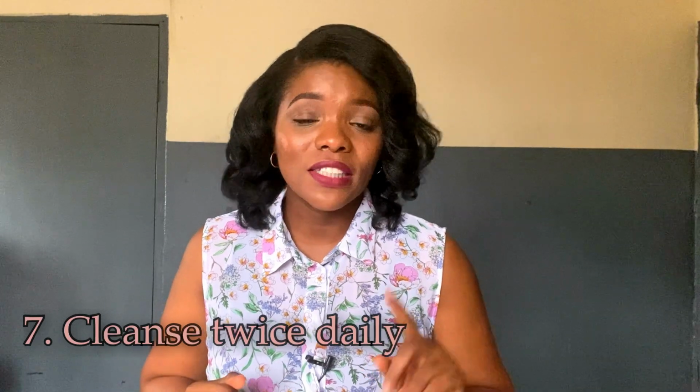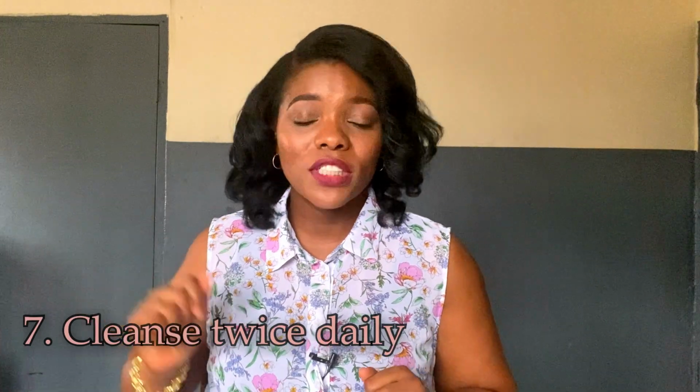Now, next is to clean your face twice with a gentle cleanser, one in the morning and one in the evening. Cleansing in the morning is very important to give your face a fresh start for the day, and then for the evening, it rids your face of all the makeup, the gunk, the grime, the pollutants that would have settled on the skin, to allow your skin to regenerate itself, just in line with the previous point I just made.